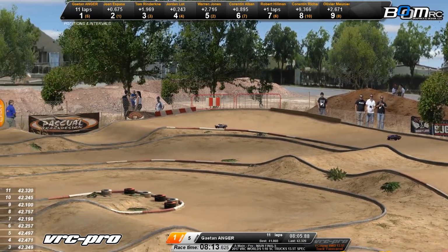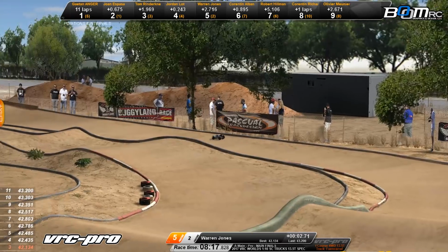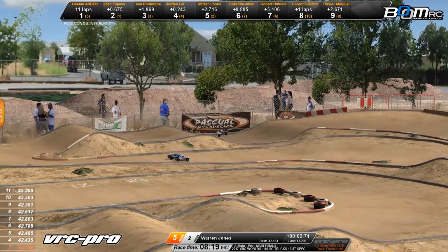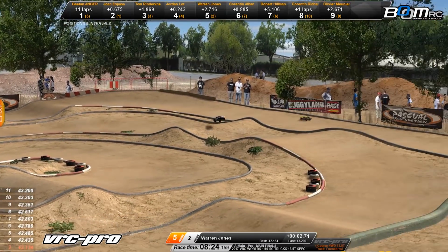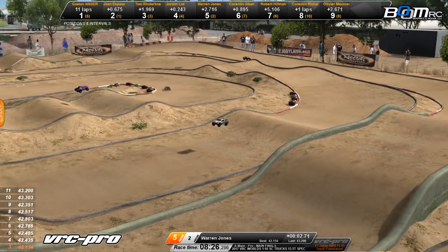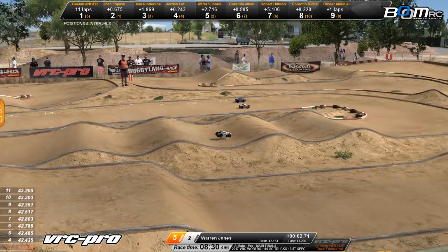Less than 2 minutes left to go here in this one. Onto the back side of the track they go. They drop down, up to the big step up. As you can see, Anger right now out front leading the way. There's Warren Jones rounding out in our top 5 right now. Jones in and out of the running here in this one. The gray, black, and white truck as he works his way through the center section now. Ooh, nice tight line right there for Warren Jones.